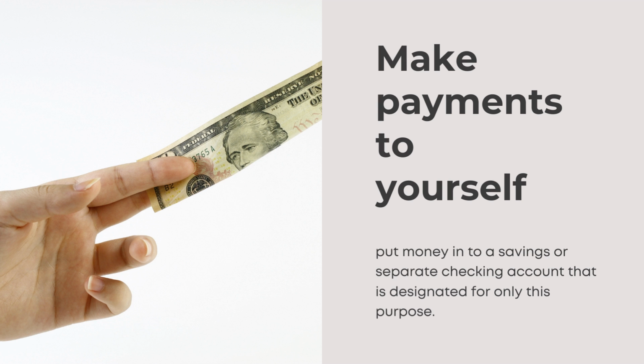So, when the time comes to purchase another vehicle in the future, I've already got that nest egg to either buy it with cash, or get a much more favorable interest rate if I have to finance. I also have a savings account tied to that, which I put in long term savings for things like household projects or major repairs. So, making payments to yourself, separate checking accounts designed only for this purpose.